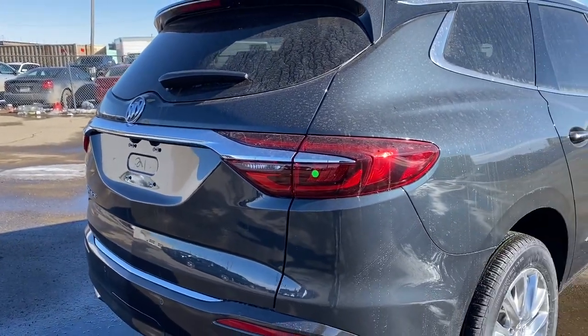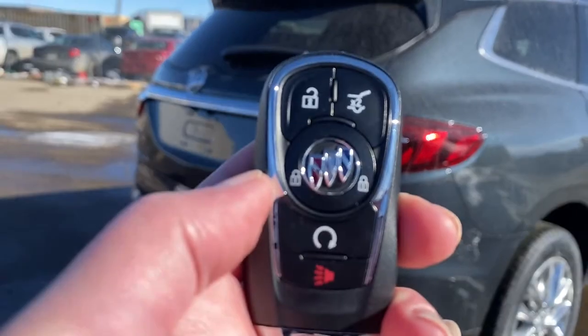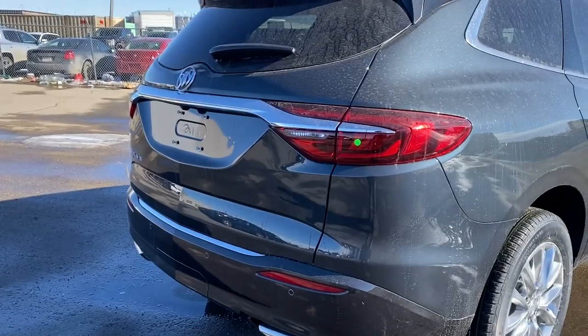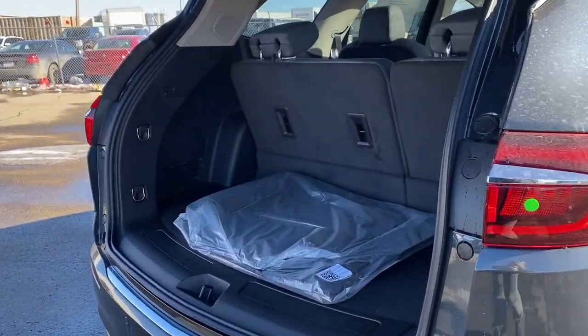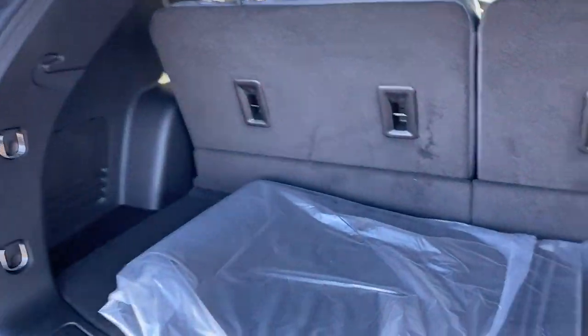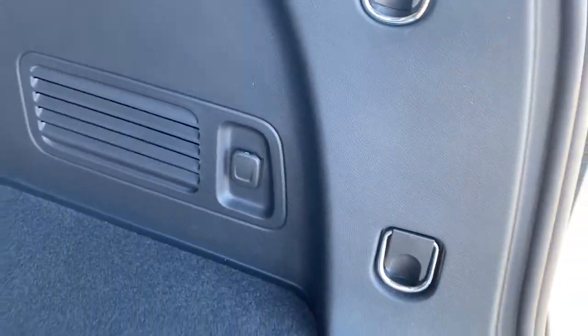At the back we've got the rear window wiper and the power liftgate. We're going to pop that liftgate open using the key fob, pushing the button twice. In the trunk we've got lots of storage space, cargo hooks, the buttons to fold that third row seating down, and a power plug-in.